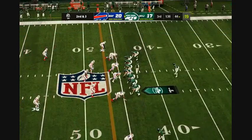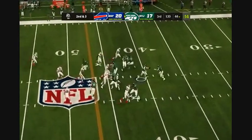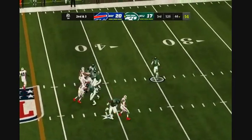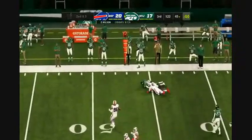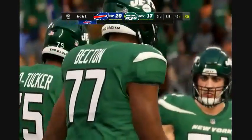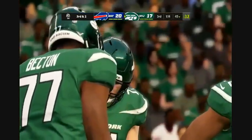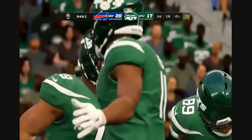A good run got 7 on 1st. Here's 2nd and 3. Play action. It's Wilson. Flushed out right. All that gets him is just a yard, and now it's 3rd down. Well, let's give some credit to the defense. They did a nice job there as they flushed him to his right. But he is able to buy some time, extend the play, and turn it into a short gain.